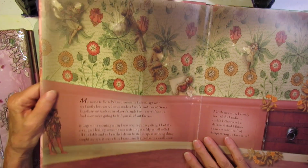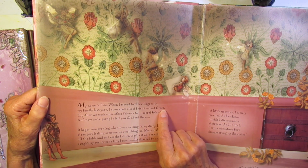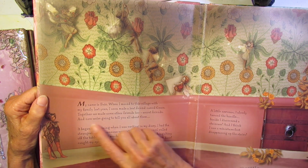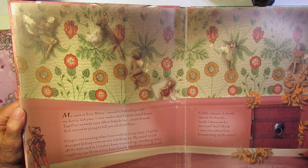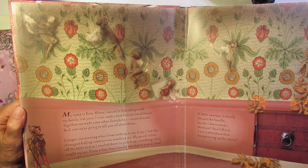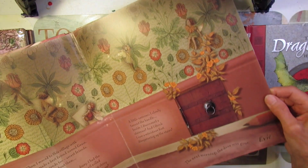My name is Evie. When I moved to this village with my family last year, I soon made a best friend named Grace. Together we made some other friends too, secret friends, and now we're going to tell you all about them. It began one evening when I was writing in my diary. I had the strangest feeling someone was watching me. My pencil rolled off the table, and as I reached down to pick it up, something shiny caught my eye. It was a tiny brass handle attached to a small door.